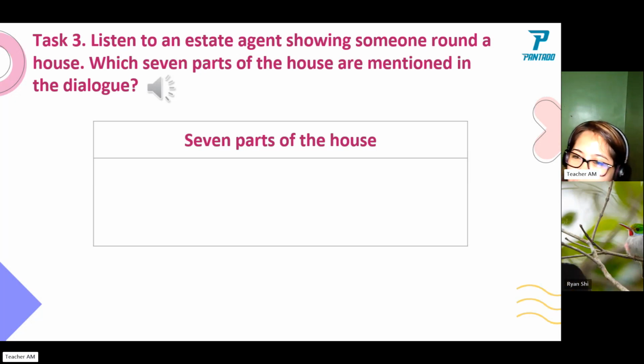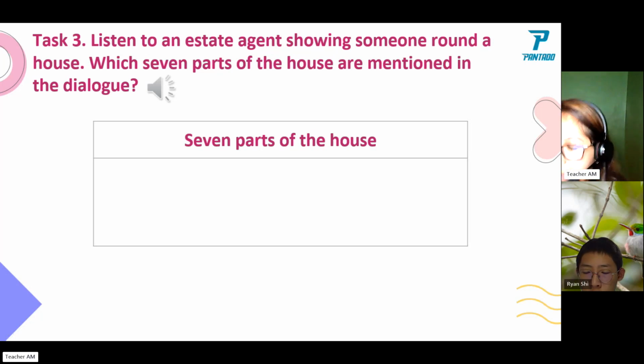Okay. So now, Andy, are you ready to tell me the 7 parts of the house that are mentioned in the dialogue? Okay, yes. So what are those 7 parts? It's very near to the road. Okay. And it's quite noisy. It's in the city, in the city central. Okay. And the right is living room, but it's small and dark. Okay. The kitchen is tiny. And it's close to the bus station.